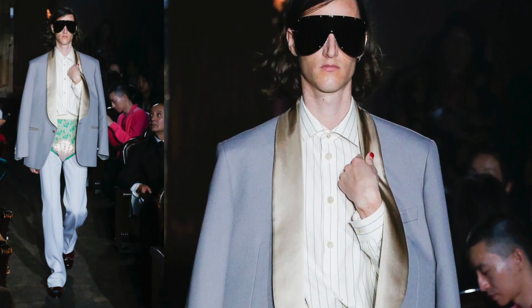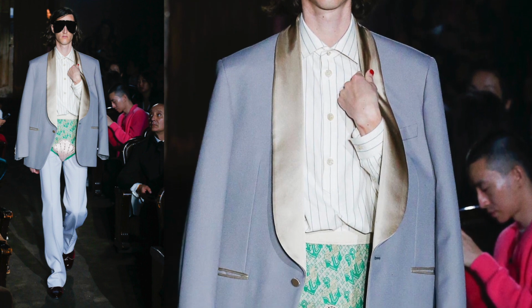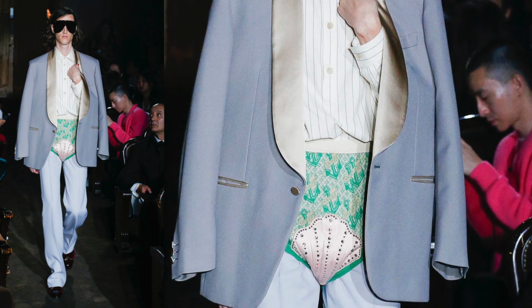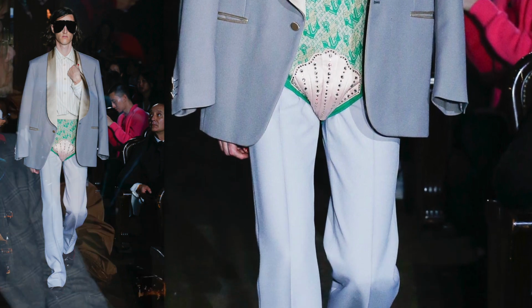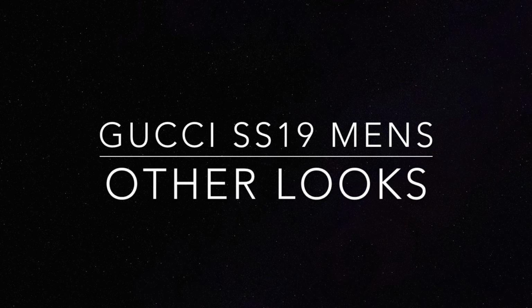This was the final look, so I figured I had to select it. And of course, the focal point is that outer underwear, I guess, with the seashell. Reminds me of the Birth of Venus. And then next, I'm gonna move on to the rest of the other looks, and they're gonna be in order of how they appeared in the show.